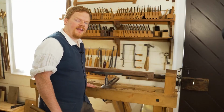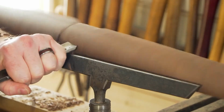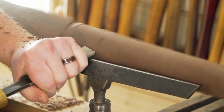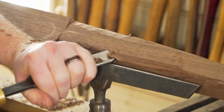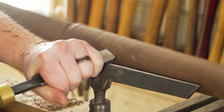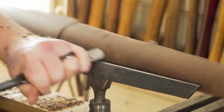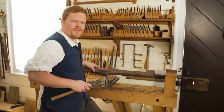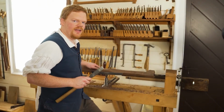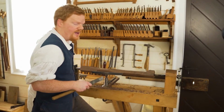With the pommel done, the next step is to use the roughing gouge to start to remove a lot of the material on the leg barrel and start bringing it down to actually round. I'm now going to go back to the skew chisel and get a much finer surface on the part that we roughed out with the roughing gouge.